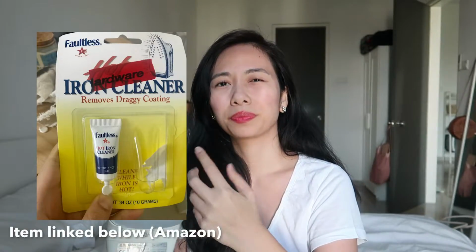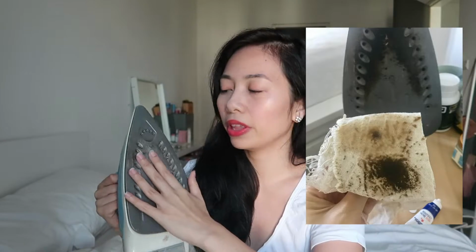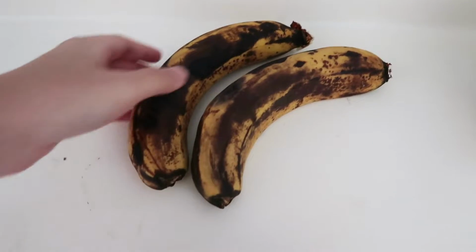So I bought the remover thingy. Basically, you just have to use the cream to clean it with a cotton fabric until everything is gone. So now it's usable again.